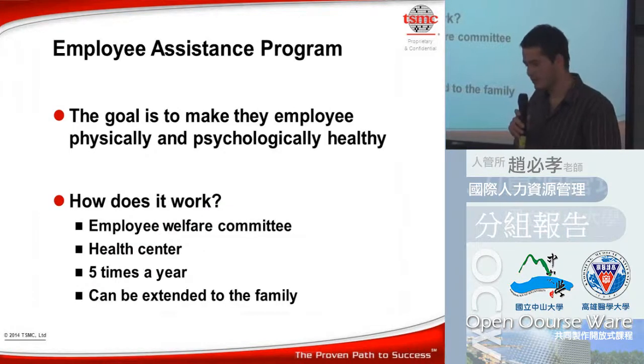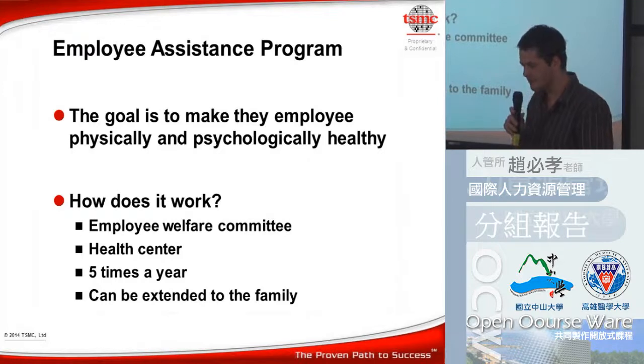So then, the employee assistance program is basically a program to make the TSMC staff physically and psychologically healthy, because TSMC really cares about its staff. So basically, how does it work?